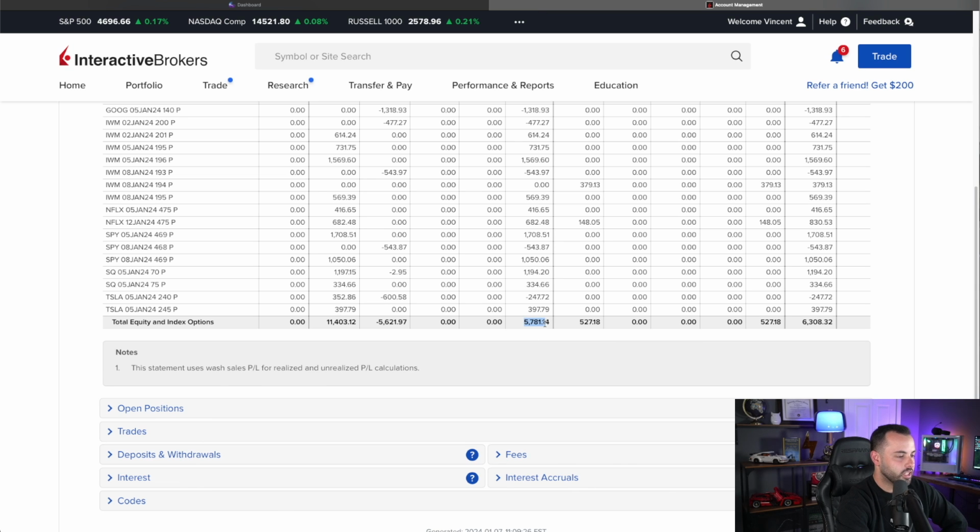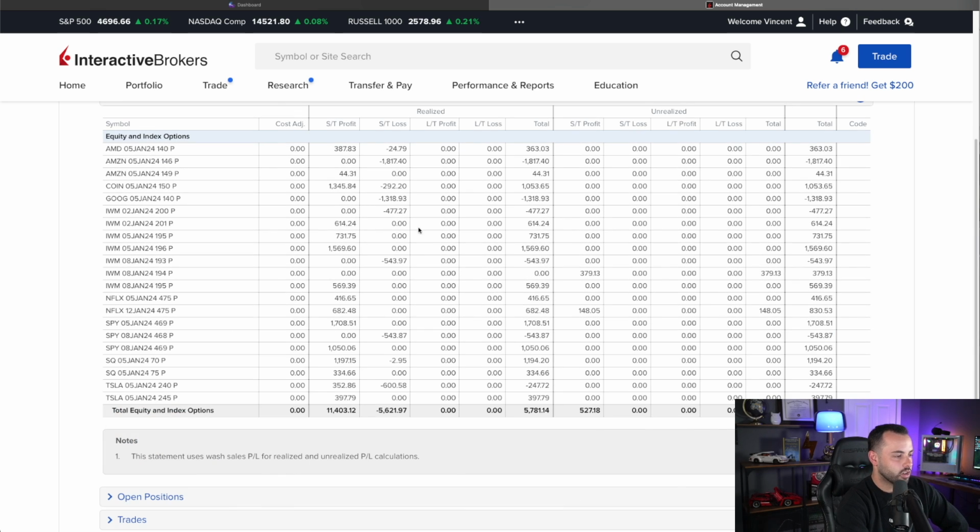But 57.81 here on Interactive Brokers. Total unrealized profit about 63.08. And this is because I have some unrealized gains that I'm still holding into next week. So a really nice week, guys, right? These are all the trades I took. You can see here on the right side.